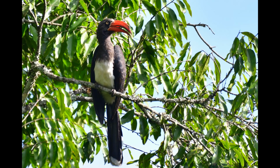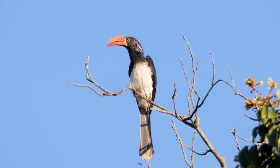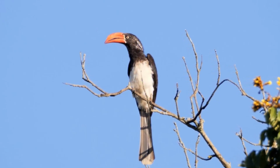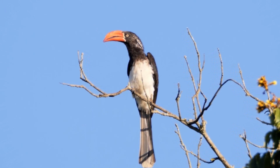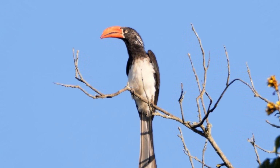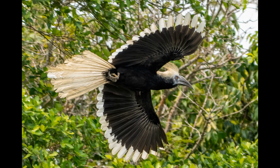Crowned hornbills are often seen in family groups, especially during the breeding season. The family unit may include the breeding pair and their offspring from previous years. Outside the breeding season, crowned hornbills may gather in communal roosts, where multiple individuals or families rest together. This behavior may serve social and protective functions.